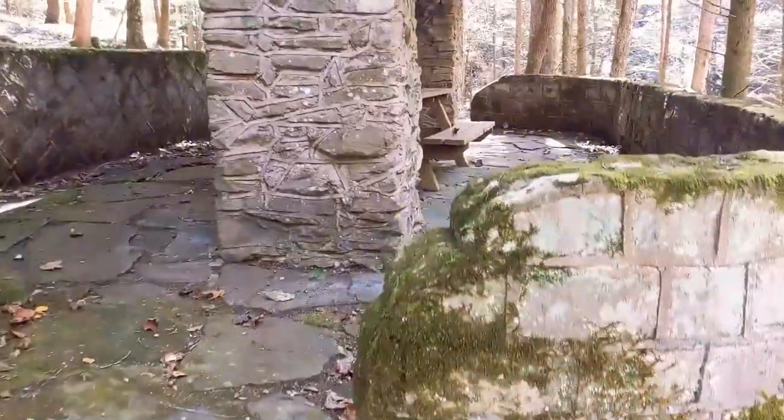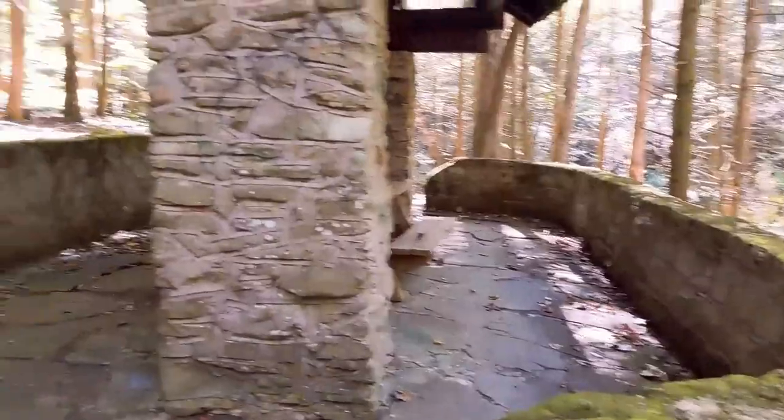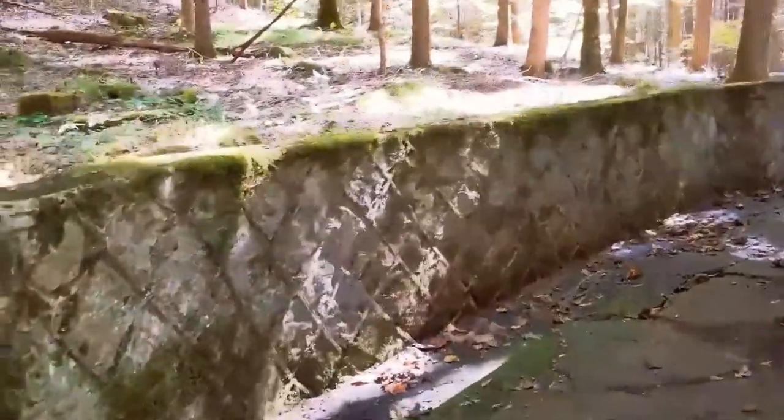But wait till you see the detail. Look at this. Now, how bad is that? That is wicked nice, isn't it? Look at that detail.